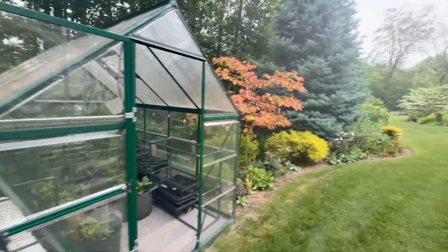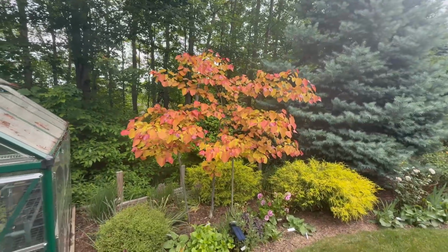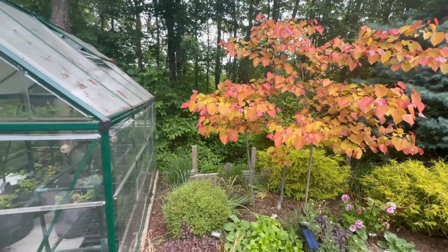And I think we're back all the way around. Flamethrower redbud. Yeah, we're back at the beginning.